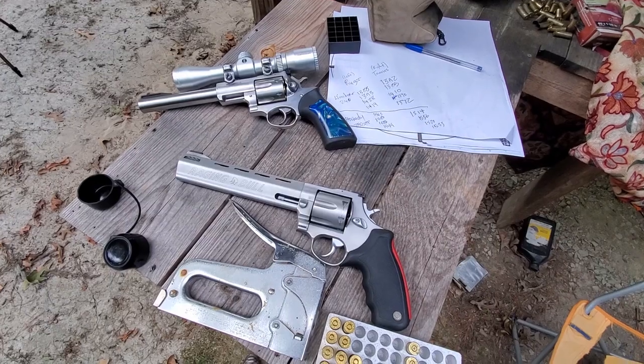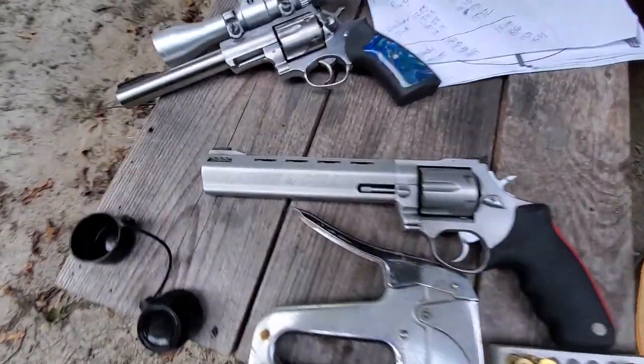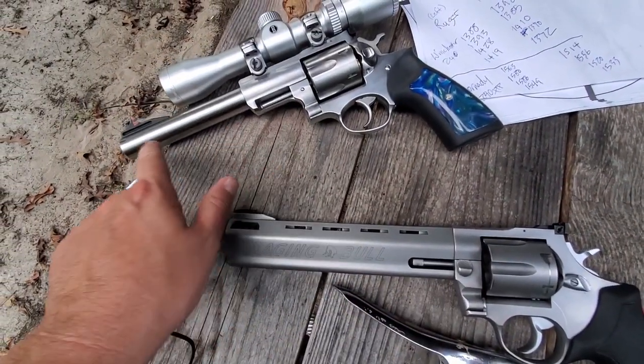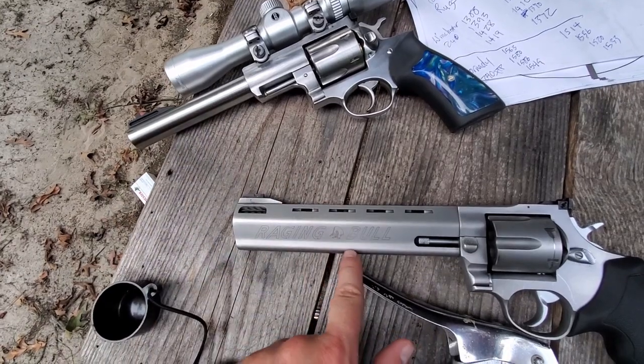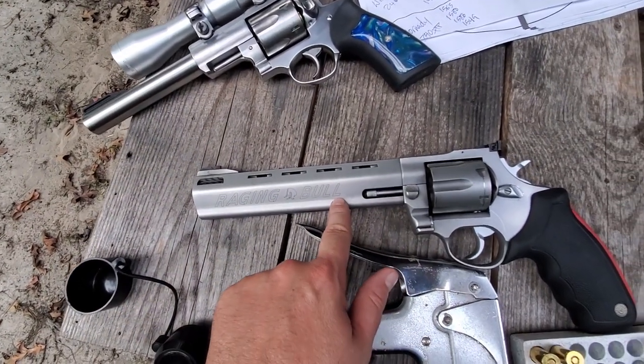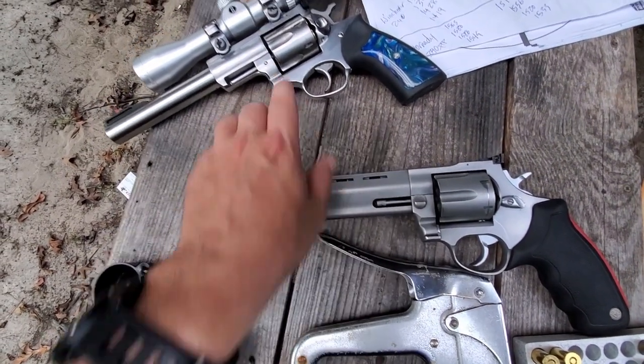So there it is. These are two great guns. I'm really glad I've got them. As far as the barrel length, like I said, this is about an inch shorter than this one, but this has got the ports, which helps with recoil. This was noticeably easier to shoot. This was very, very much easier to shoot than this was.